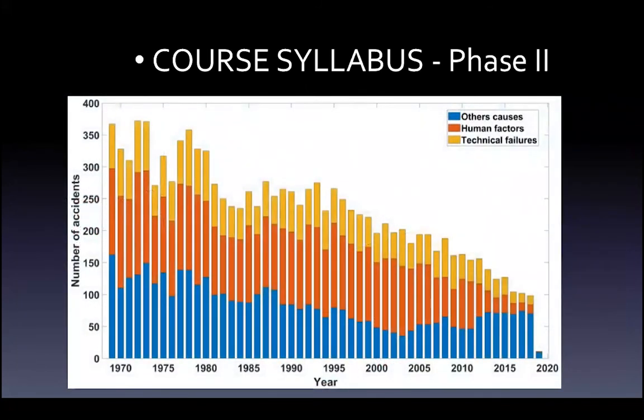Now, in contrast, the accident rate has gone down significantly over the last number of years. As well, if you look at the yellow bars, those are the technical failures, meaning the failures of the specific aircraft. They've been significantly reduced. And the other two bars consist of human factors and other causes, which are kind of related to each other. In the next slide, I'll point that out to you.